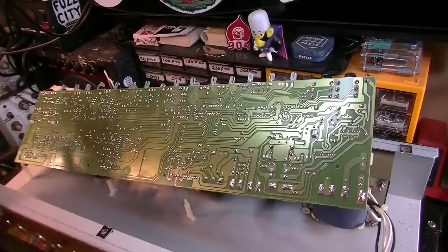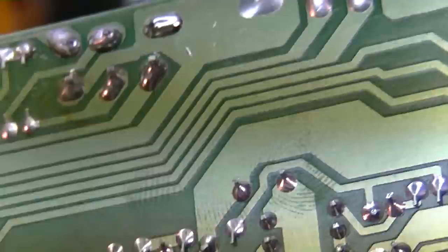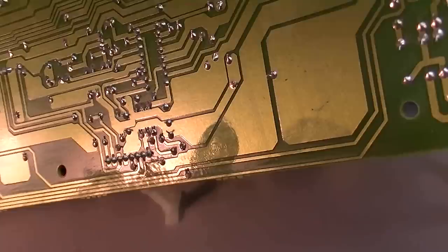It's funny too how, if you wanted to lift some fingerprints off this board, you really could get a good set of them, because there's fingerprints. Look at that. It's like a perfect fingerprint. There's some more down here that are like perfect. It's almost like they were lifted by cops.